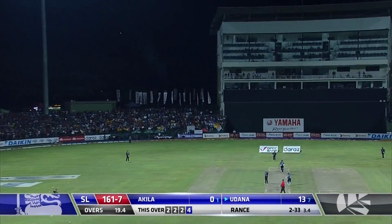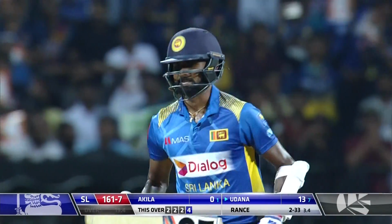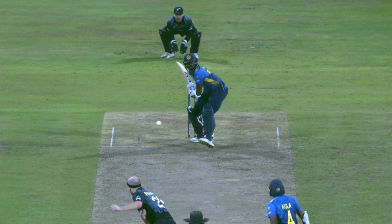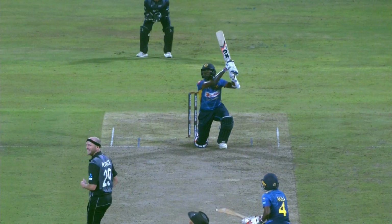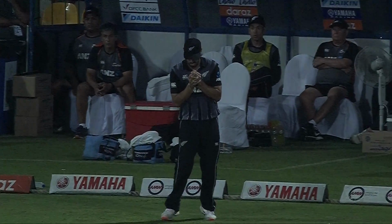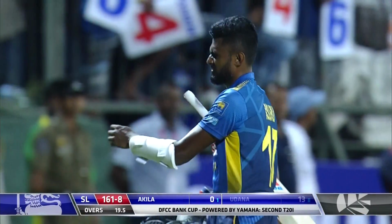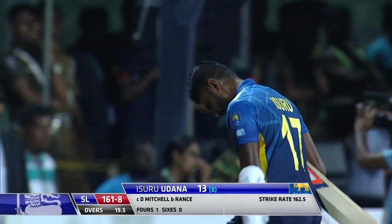Full toss, gets hit, doesn't find the middle of the bat, he'll be taken, he's out. Taken at long off, but he's done a fair bit of damage. Low full toss, and he just couldn't quite get the middle of the bat. And he picked out Daryl Mitchell down at long off. Again, watch the ball all the way into his hands. Catches it well. Branch is happy, picks up the wicket. He departs, Udana, fine knock for 13. Sri Lanka, 161 for 8.